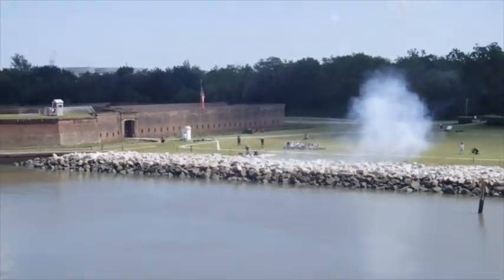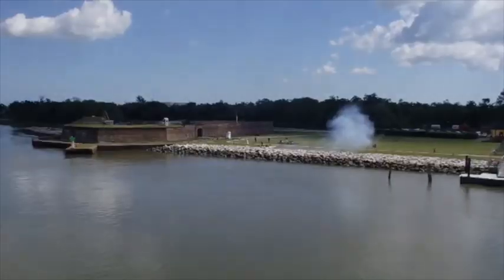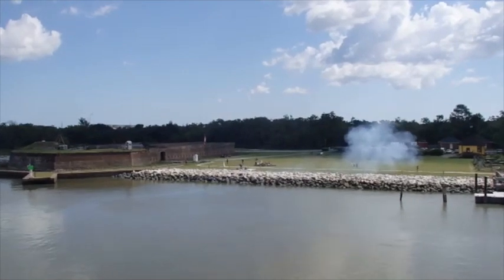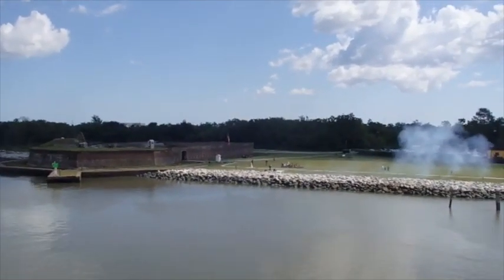Alright folks, so that was a 6-pounder he just fired for us. Means they can only shoot about a 6-pound cannonball out of that gun. Now look up at the walls of the fort. You'll see they're much more powerful 32-pounders up there.